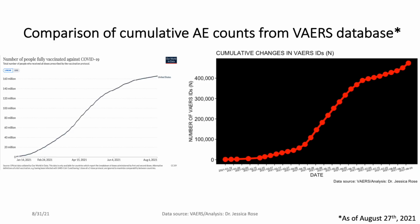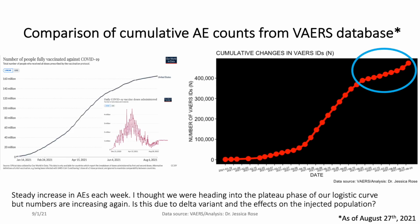But that's not what we see. We actually start to see another increase in adverse event reports. And this is probably due to retroactively added data, but it could also represent reports being added and filed from people who are starting to experience adverse events following a lag phase in side effects. Because some people are actually reporting side effects occurring months later as part of a 2-dose protocol.